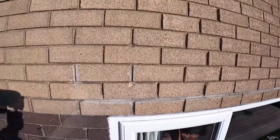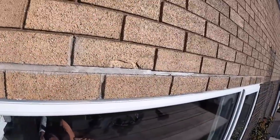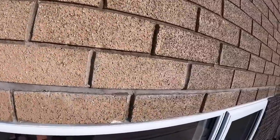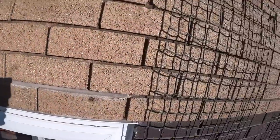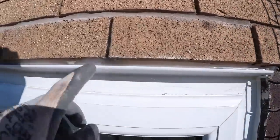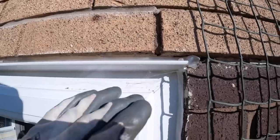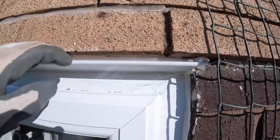Right, this one isn't as damaged as the one up the road, but I'm pretty sure this one's leaking. As you can see, someone's had a go at fixing it. The good old just fill the gap up and hope for the best. And you can see it's still cracked. But I think I know why this one's leaking. This is the same old thing again. They put this trim in above the window. We'll be taking this out and putting a flat trim in and sealing it.